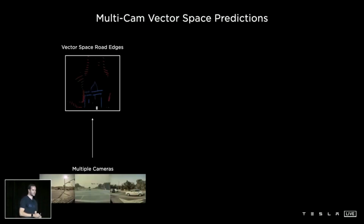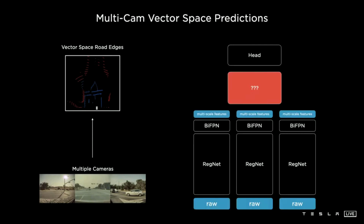So we have this intuition that what we'd like to do instead is take all of the images and simultaneously feed them into a single neural net and directly output in vector space. Now this is very easily said, much more difficult to actually achieve. But roughly, we want to lay out a neural net in this way, where we process every single image with a backbone, and then we want to somehow fuse them, and re-represent the features from image space features to directly some kind of vector space features, and then go into the decoding of the head.